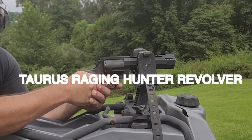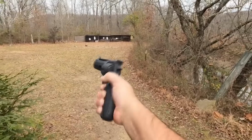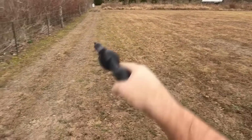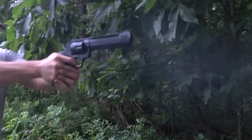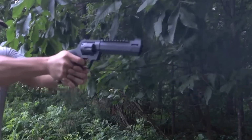Number 1. Taurus Raging Hunter Revolver, $900. They finally did it with the Taurus Raging Hunter Revolver. Brazil took the top spot, producing the hunting handgun of 2023 in more or less everybody's eyes, and a masterpiece at a price most of us can afford. This is still one of the best .44 handguns in the world.